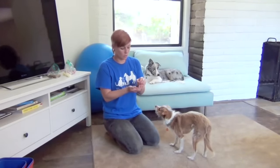Set up the first encounters so all dogs have a positive experience when in the presence of the new dog. Control the environment to reduce stress and arousal. Don't let the encounter get to the point where one dog feels he has to intimidate or correct the other.